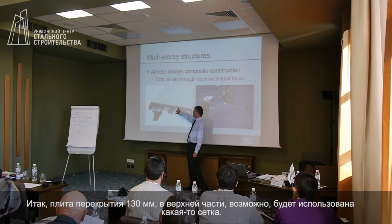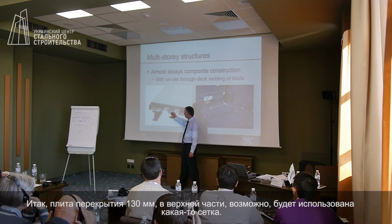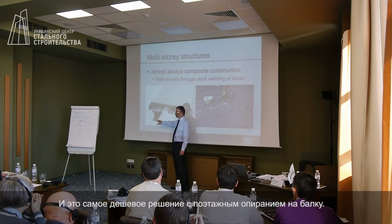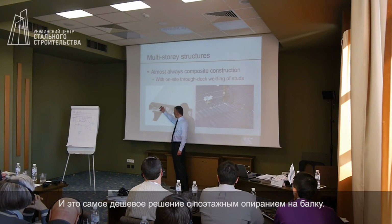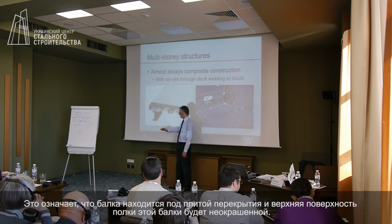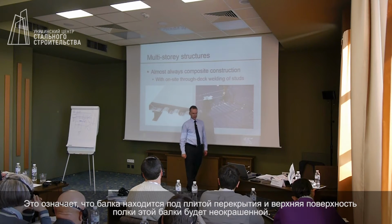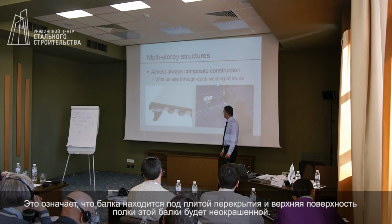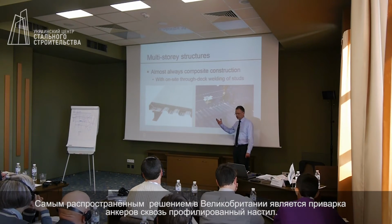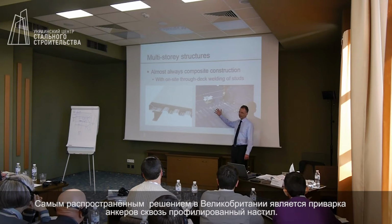So 130 millimetres deep, probably with some mesh. This would be the cheapest solution, where the beam is simply, we call this a downstand beam. It just means that the beam is below the slab. The top surface of that beam will be unpainted, and it would be absolutely standard in the UK to do what is known as through-deck welding.